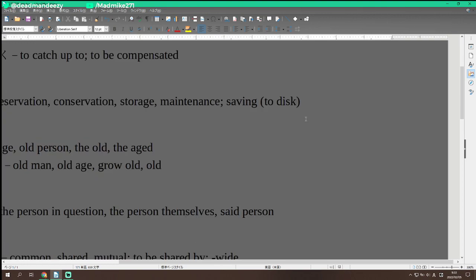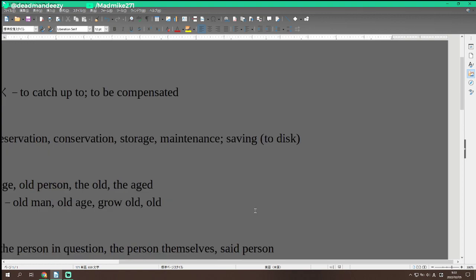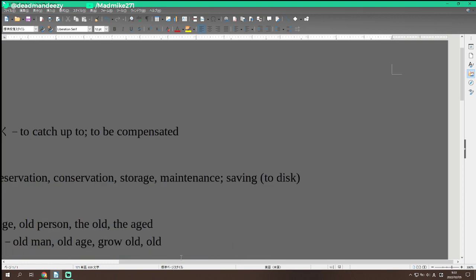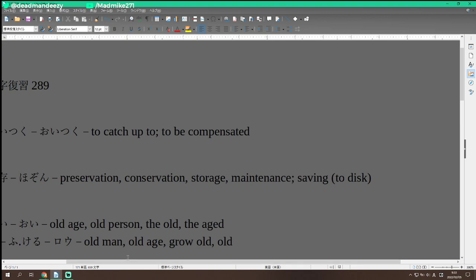Our first word was to catch up to or to be compensated with, oitsuku. Oi, chase after, and tsuku, to attach to. Oitsuku. Preservation, conservation, storage, or saving to disk is hozon, with ho, protector or guard, on the left, and zon on the right, a feeling. Hozon. Old age or an aged person is oi, an old guy carrying a spoon. Oi.